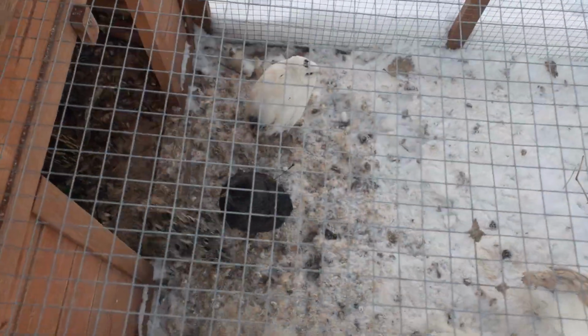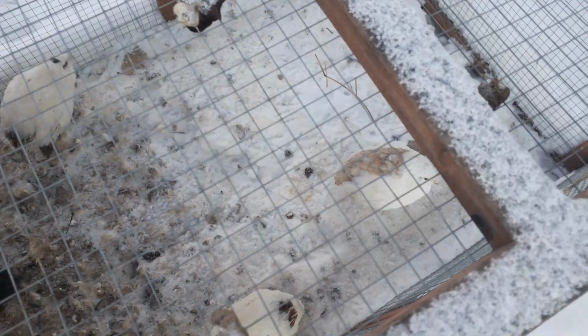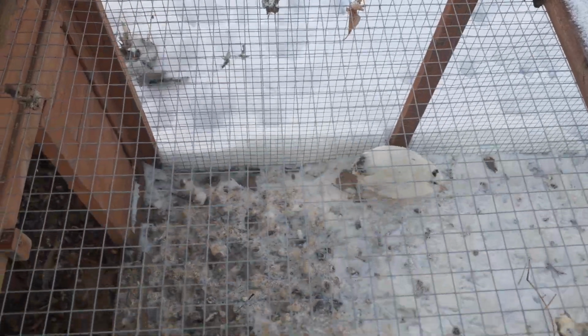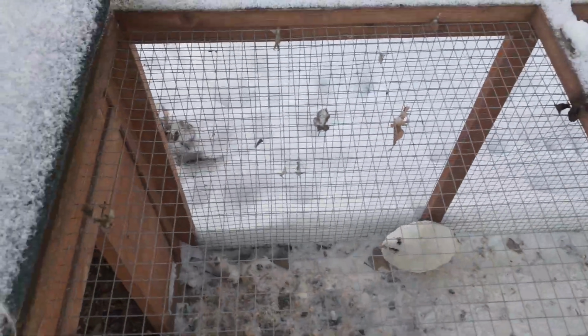You do want them to have enough light to lay. They need at least 12 hours, 14 is better. Do not exceed 16 hours. You'll actually make your quail sick if you have a light on them 24 hours a day. They're not designed for that. They do need to sleep at night. So 16 hours max, 14 is ideal, 12 is very good too.